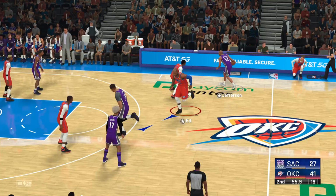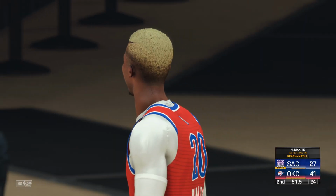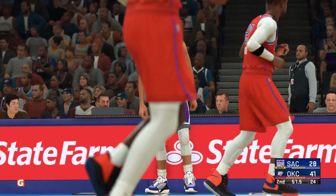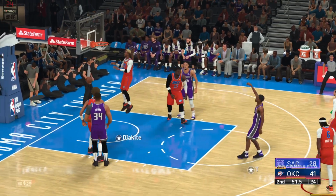Got a piece of it. Pass to T. Oklahoma City foul. Mamadi Diakite. That's his first personal foul. And he knocks down the first one. Second team. So the Kings making a change here. MP's checked in. The Kings. T, 2 shots. And so he hits both.